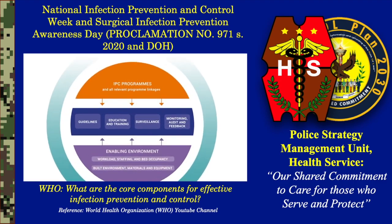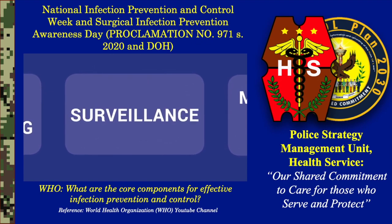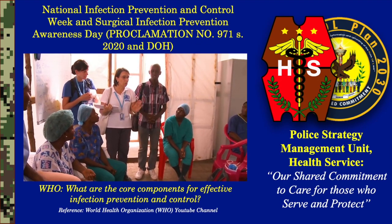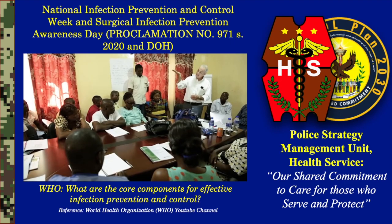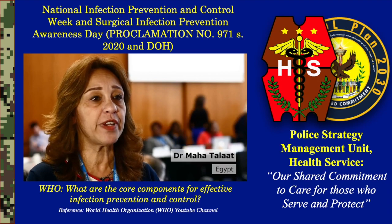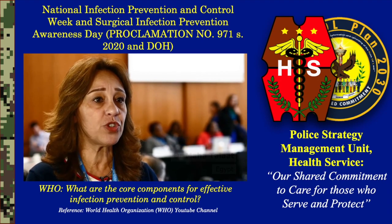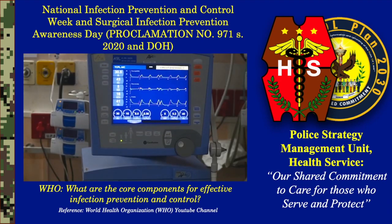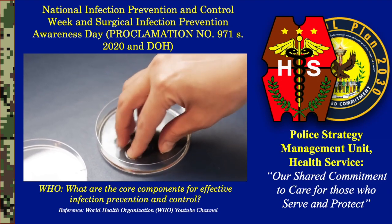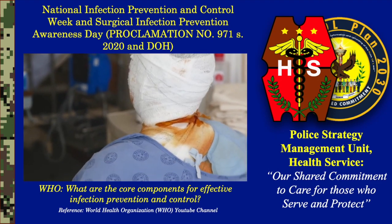The fourth component is healthcare-associated infection surveillance and timely feedback of results, both at the national and facility level, to detect the problem and guide interventions. So when hospitals do surveillance, they usually measure the burden of infections and describe the pathogens causing infections and their resistance pattern. Good quality surveillance data contributes to tailored prevention activities to reduce the burden of infections and resistance of organisms.